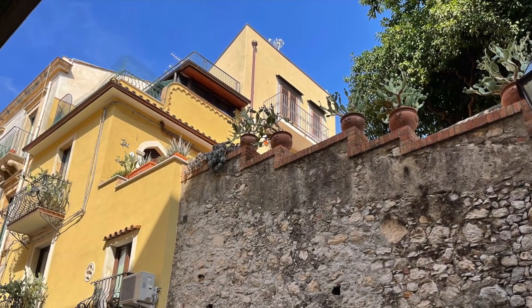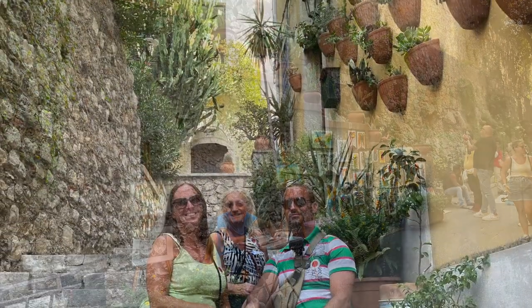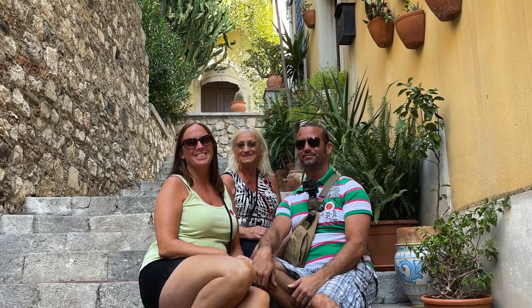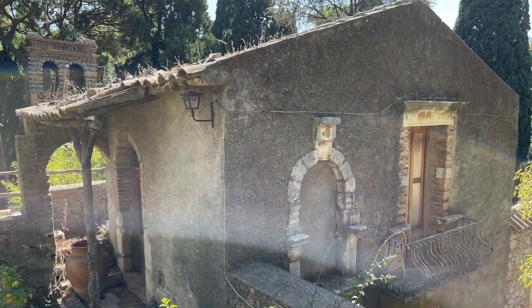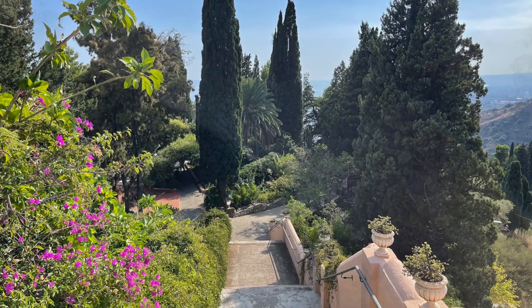We spent the afternoon just walking around the pedestrian streets, just taking it all in, enjoying the weather, the beautiful architecture and Italian culture, and did a little shopping. And then we came across a public garden, and it was absolutely beautiful as well. We walked around there and noticed the beautiful views, took some pictures.